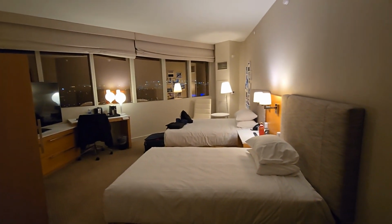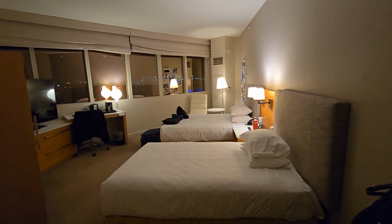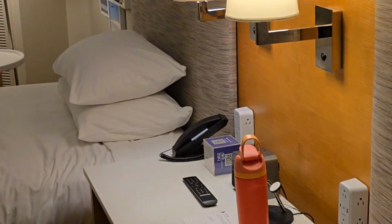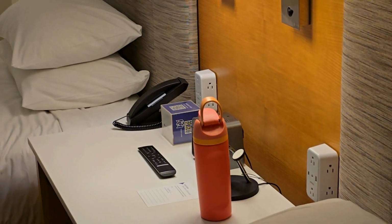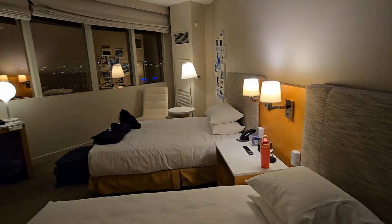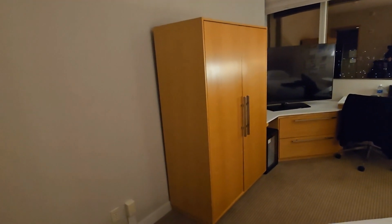Walking into the room, you'll see it's quite spacious. High ceiling, 2 double beds. Walking in, you can see the nightstand in the middle. Lots of outlets set up for you. Mandy's water bottle. Lots of pillows. Nice to have lots of places to charge devices.